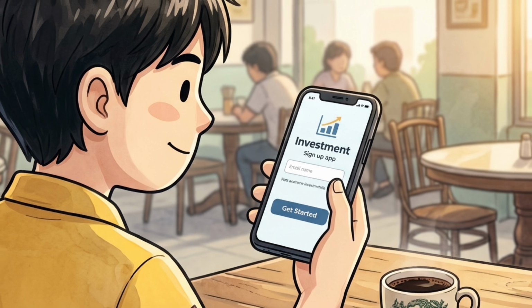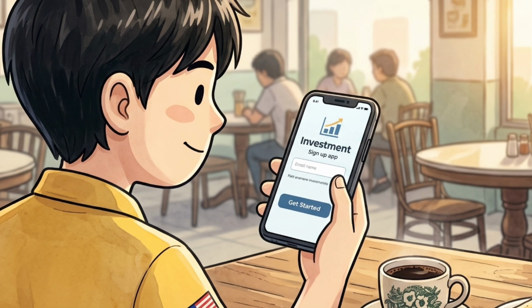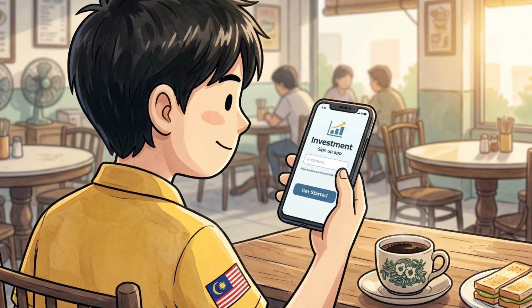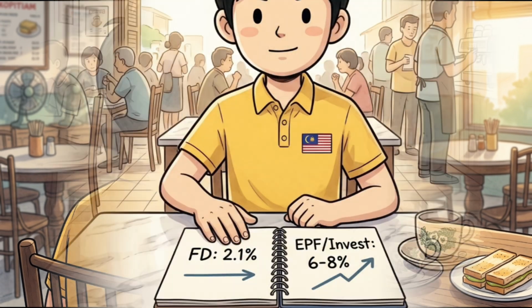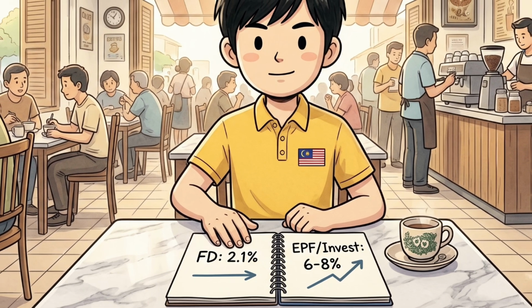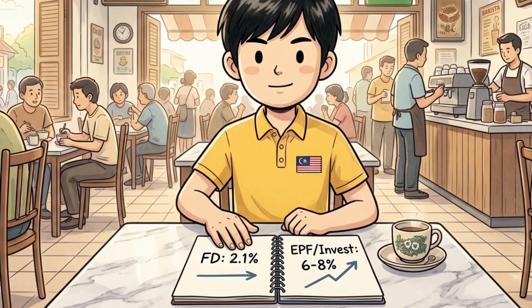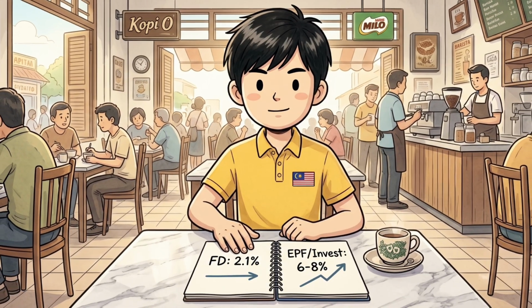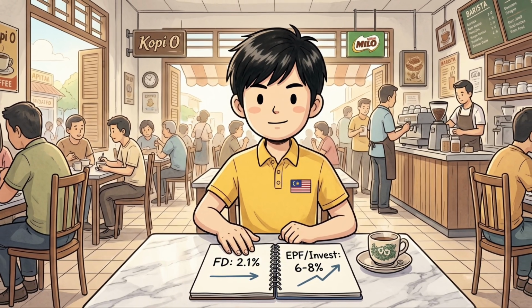Your parents' generation didn't have easy access to these options. You do. You can open an investment account on your phone in 10 minutes. There's no excuse anymore. Fixed deposit is not bad. It's just not enough. It's a parking spot, not a destination. If your money has been sitting in FD for years and you've been feeling safe, now you know the truth. You're not growing, you're slowly shrinking.